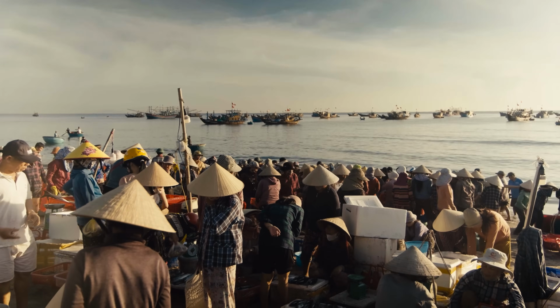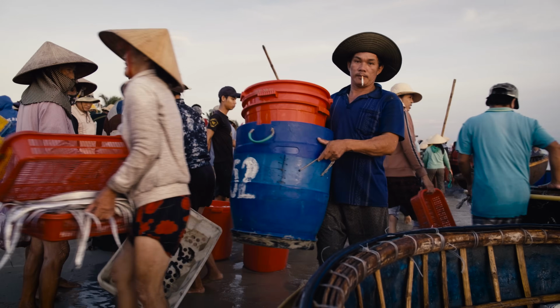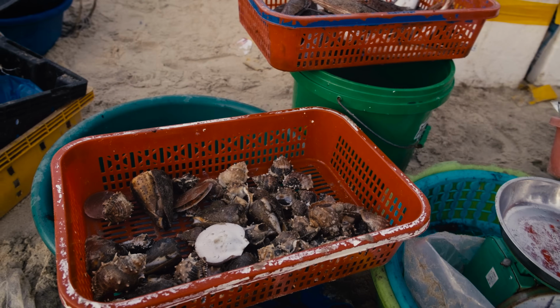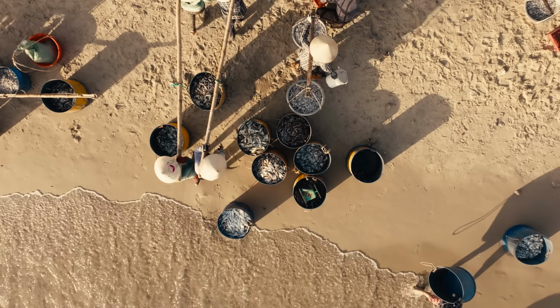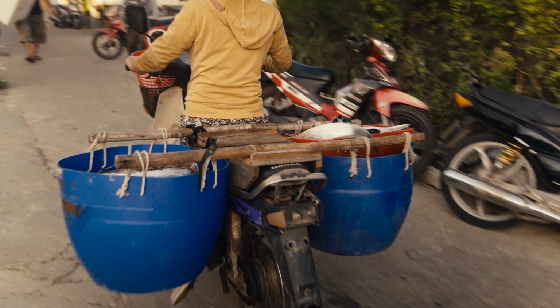So as far as I can tell, in the middle of the market there is a large wholesale section of sorts where once the smaller coracle basket boats come in from the larger fishing vessels, the large orders, the big purchases are made there and then carried off by teams of ladies to trucks that are loading them off to sell for feed at fish farms, wholesale markets, that kind of stuff.